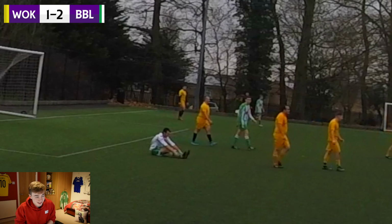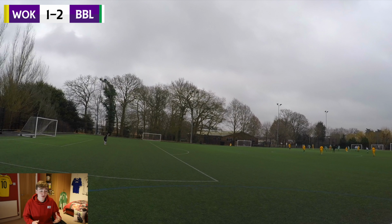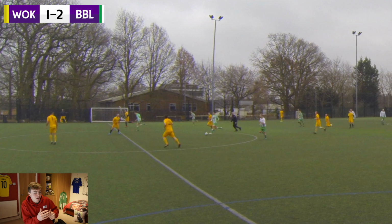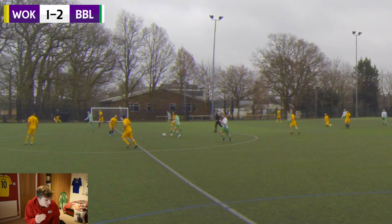I'll give him that excuse. Now, as you can imagine, a third goal would really seal this game. So Harry Kay wins the ball back and plays a through ball to Joe that's absolutely timed to perfection, and he's through for the goal. Oh wait, the linesman thought that was offside.